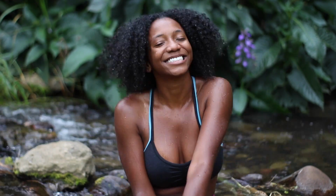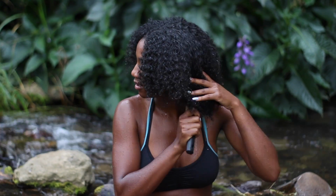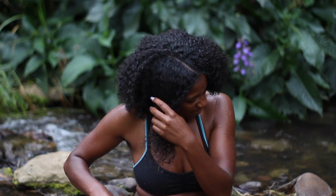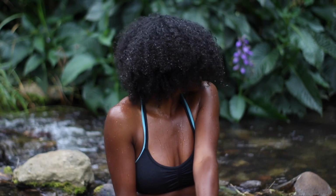And I go in one more time and detangle my hair throughout, just to make sure my hair is fully detangled. And if I want to go in for another swim, I do that as well. But literally, this is how it looks when it's fully washed out and everything is out of my hair. And as you can see, my hair is so much lighter. It's cleaner. It feels good. It's bouncy and exactly what I want.